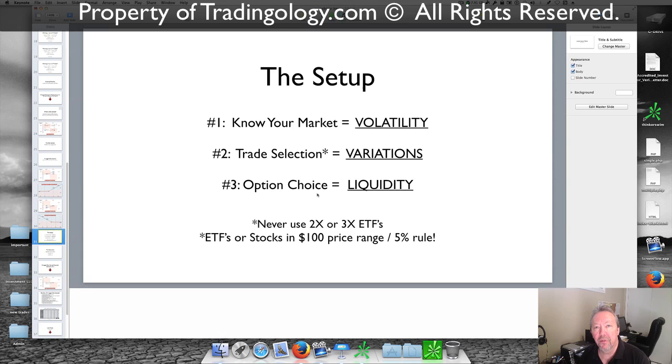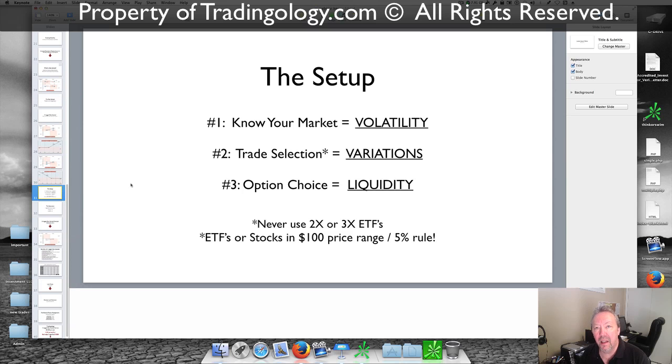When the options and the futures that they've purchased to generate those kind of returns expire, there's a resetting of the ETF. The resetting of the ETF generally hurts the performance over the long term. So this is not a system that you would use, and I would caution you against ever using them in any situation, really, the 2x and 3x ETFs.